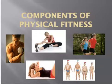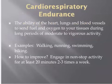All right, so we're going to go over the 5 components of physical fitness. So this should be a pretty short one. You just need to be able to recognize or understand each of the 5 components. So we're going to start with cardiorespiratory endurance.